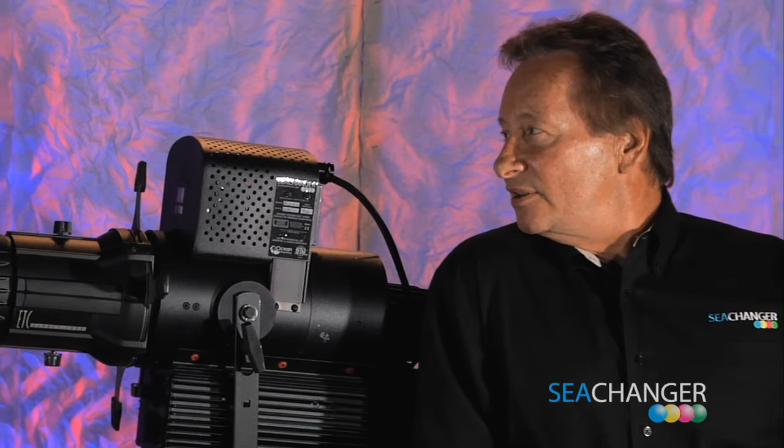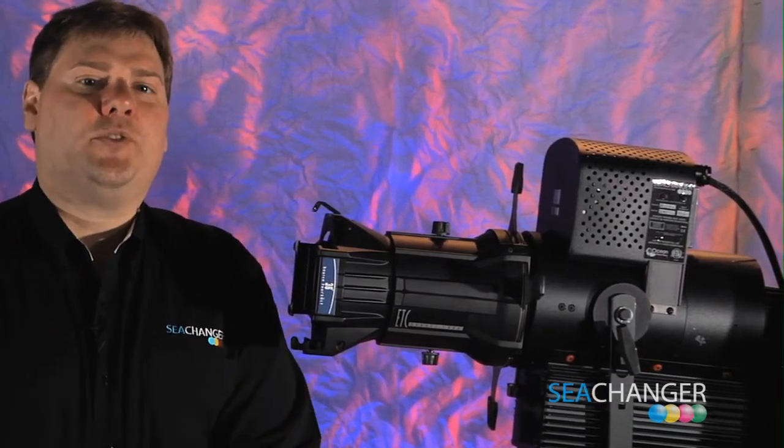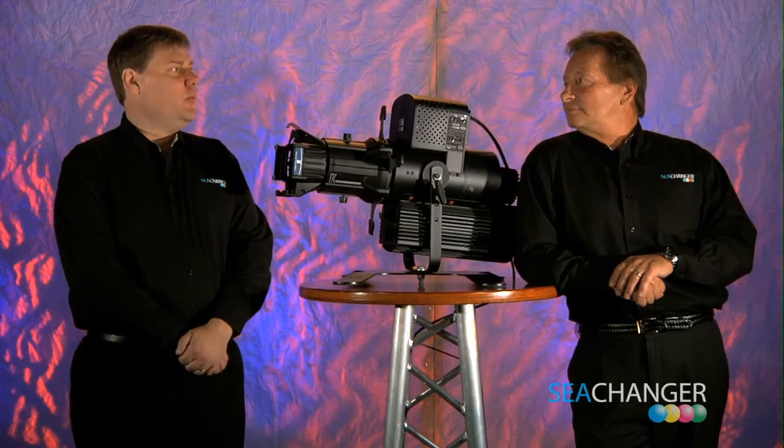So Tom, what are some of the energy aspects of the LEP lamp technology? As you mentioned, the Nemo uses 320 watts. That's 2.8 amps at 120 volts, 1.4 amps at 208. In comparison with a traditional 750 watt tungsten fixture, it uses half of the energy, but yet it's 15% brighter at 10,000 lumens. If you add in the 15,000 hour lamp life, the Nemo really lifts the limitations on the energy aspect of products in markets like theatrical, architectural, worship, entertainment, and broadcast.